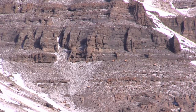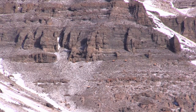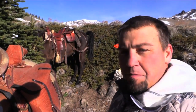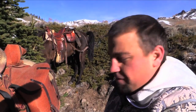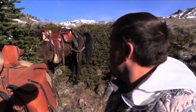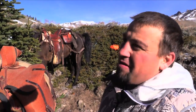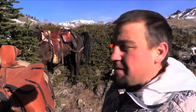350 bull. I think we found our bachelor group of bulls finally. I mean, we're not there yet, but they're there. About 1.5 miles away, but there's some good ones. They're all bulls. We're gonna be exposed here for a little bit, so we're just trying to figure out the best way to go about approaching these elk. I think we're gonna kind of go up around the corner and get down in the bottom of the straw. Hopefully we can get close enough for a shot.